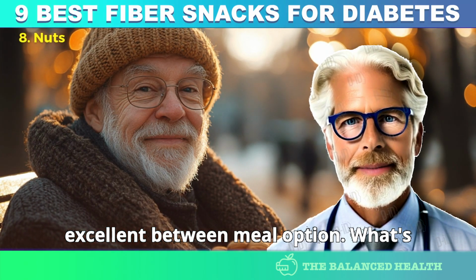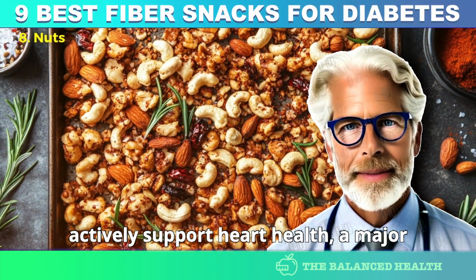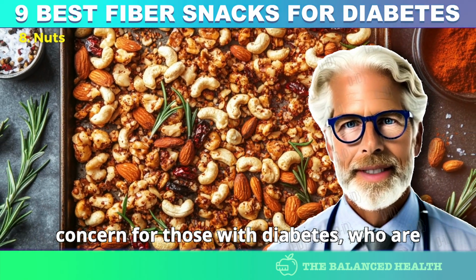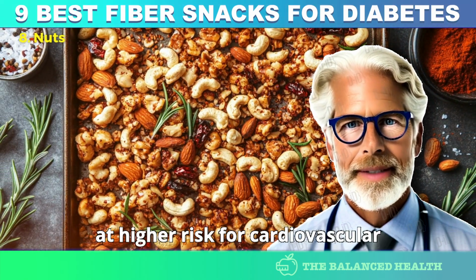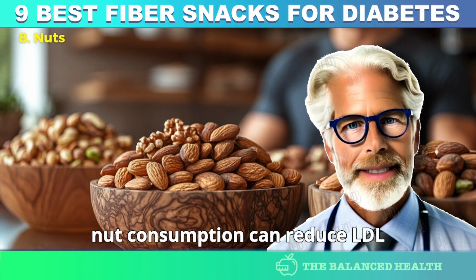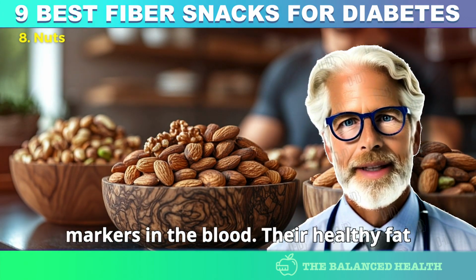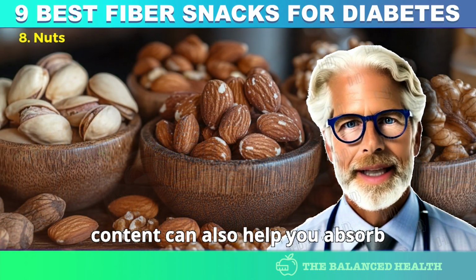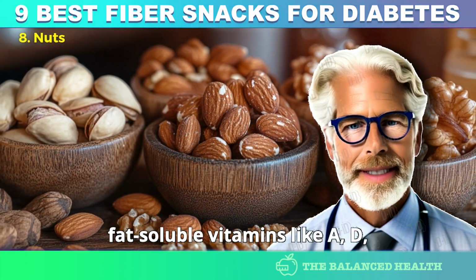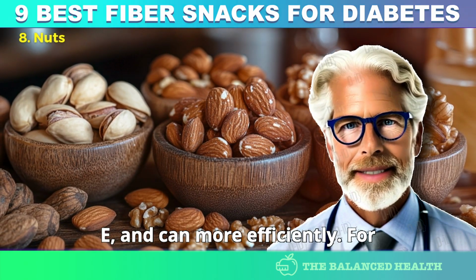between-meal option. What's more, nuts are one of the few snacks that actively support heart health, a major concern for those with diabetes who are at higher risk for cardiovascular disease. Research has shown that regular nut consumption can reduce LDL cholesterol and even lower inflammation markers in the blood. Their healthy fat content can also help you absorb fat-soluble vitamins like A, D, E, and K more efficiently.